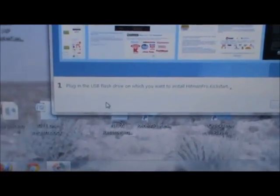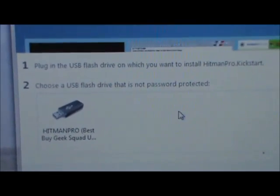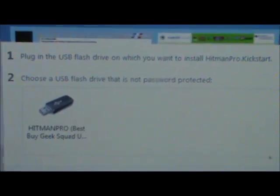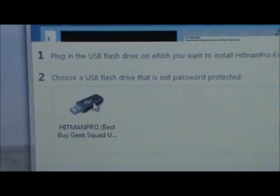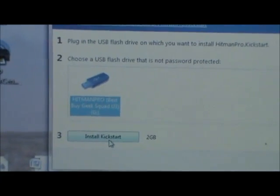It says plug in the USB flash drive on which you want to install the Hitman Pro Kickstart, and that's what you want to do. You plug that flash drive into the good computer. Here I am plugging it in, and you hear that sound where it recognizes it. Now it's recognized that I've put a flash drive in. It says choose a USB flash drive that is not password protected. The other thing about that USB flash drive is that it can't be. Then you choose it, click on it, and go to install Kickstart.